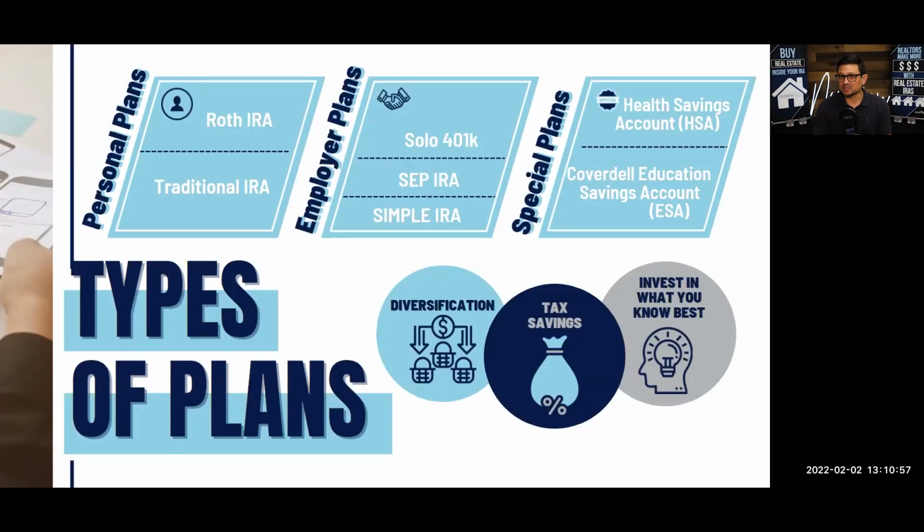Those are non-IRAs, they're not retirement accounts, but they are tax shelters in which you can put money in. You can make investments within those accounts through NuView. Those investments can be into real estate, but the profit can be taken out immediately to pay for your family's health expenses with tax-free dollars or education expenses for your kids and grandkids with tax-free dollars.